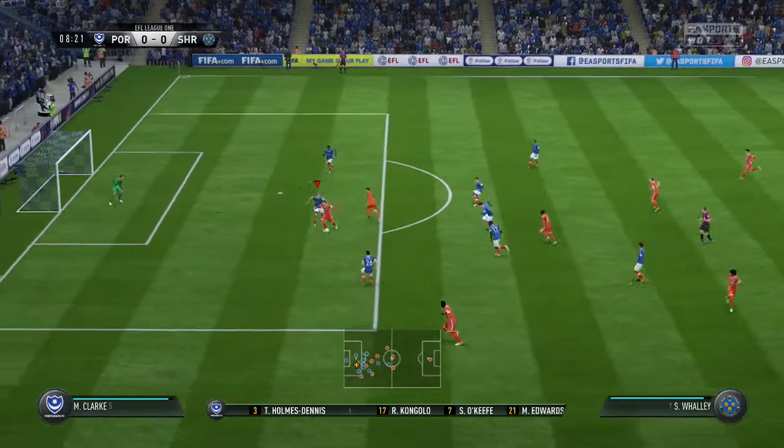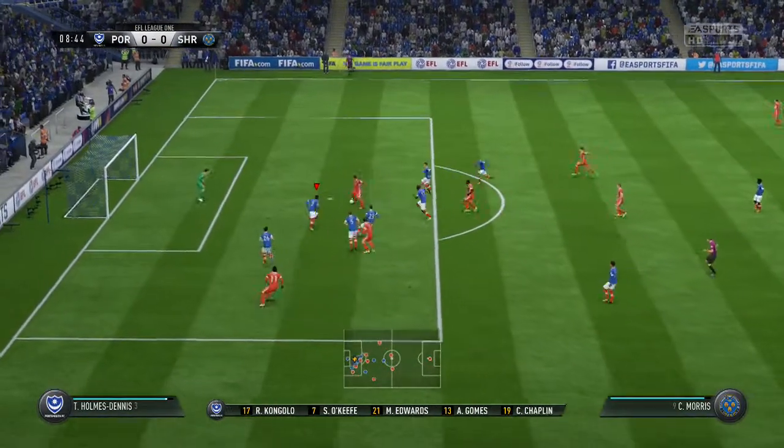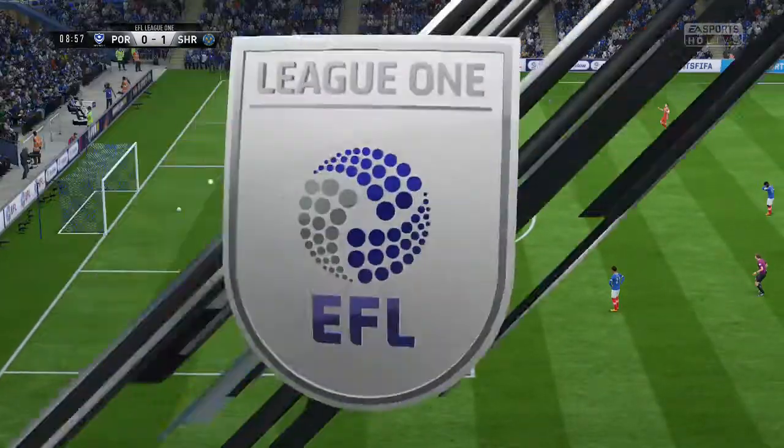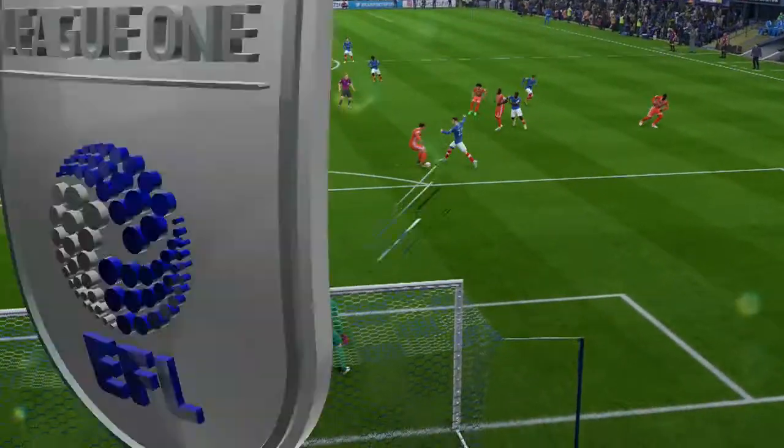What about this for a chance, though, for the home side? Shrewsbury play the ball across to Morris. And Morris finds the back of the net. 9 minutes in, we find ourselves 1-0 down again.